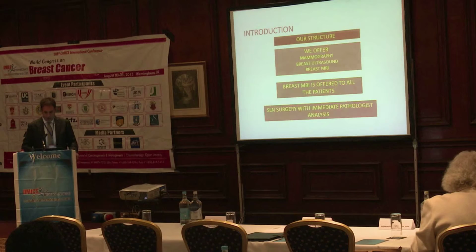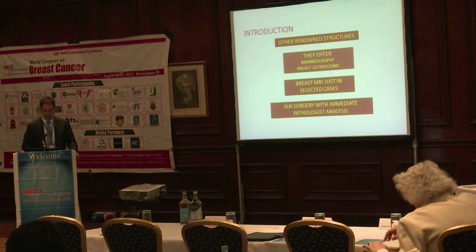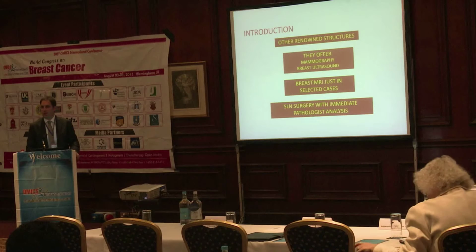There are other structures which are well renowned, for instance the ones in Milan, in Italy, which offer just mammography and breast ultrasound, but not an MRI to every patient, because MRI is offered just in selected cases. But they do, as we do, a sentinel lymph node surgery with an immediate pathologist analysis.